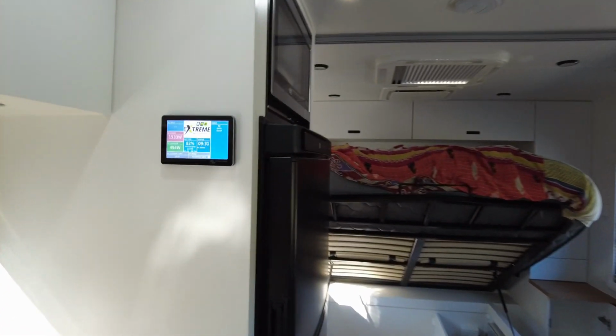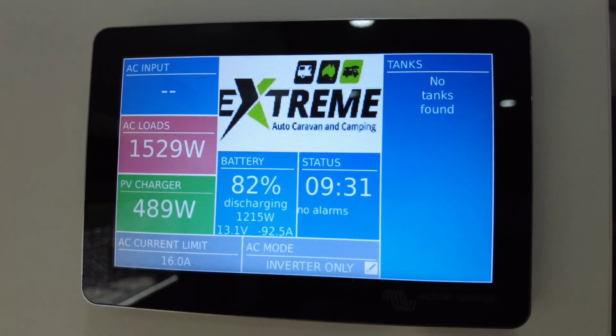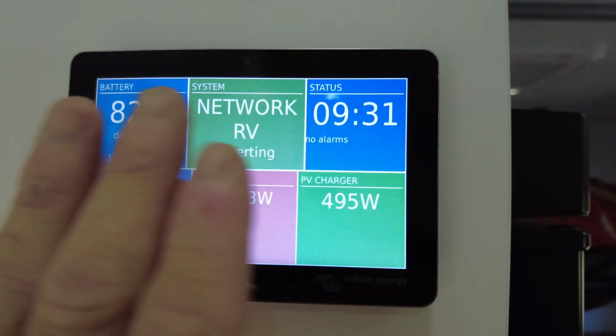What are we at? There you go. You can see from this, 530 watts, got 500 odd watts of solar, so I just punched 9 o'clock. Is it? 9:30, sorry.